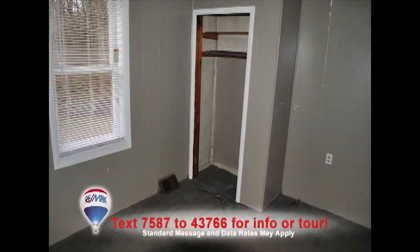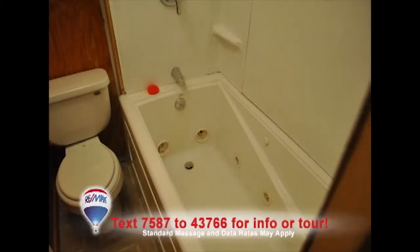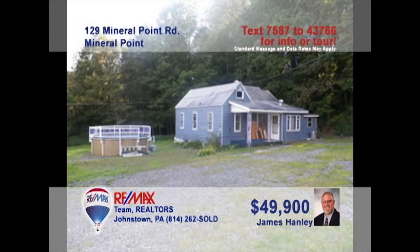There are two fine main floor bedrooms with closet space, and upstairs, room for a third bedroom or whatever ideas you have in mind. Don't miss the jetted tub or all that acreage to explore. All that plus a swimming pool for summer fun. Contact Jim today.